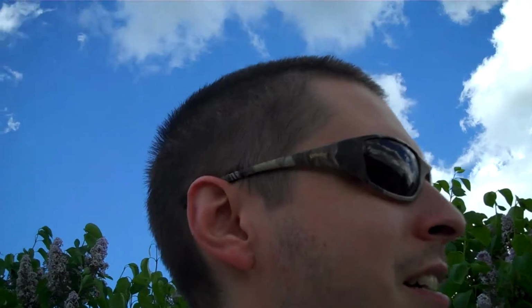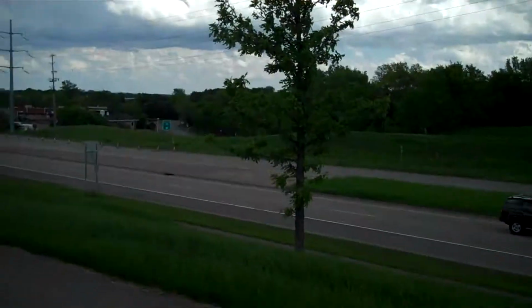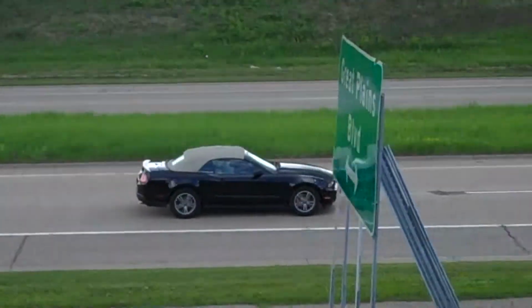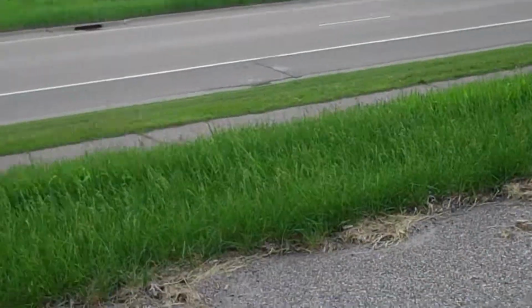Just saw a Mustang pulling a utility trailer. Thought that was pretty funny. Tried to pull the camera out, but I couldn't do it in time. Now I've got the camera sitting next to me here, so if I see another cool car or funny thing, Mustang. Speaking of. Then I'll be able to pull the camera out.